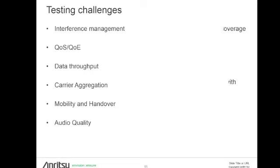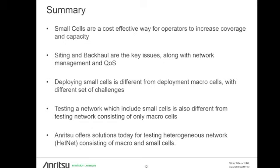Some of the testing challenges that we need to take into consideration when we introduce devices that support small cells: really, interference management. That requires the device to be able to listen in and monitor more neighbor cells in each area, collect that information, do all the measurements, and interact with the network to send data and make intelligent decisions on when to do handoff, when to select one cell versus another, when to camp on one cell versus another. So that actually requires much more processing power in the device in order to do this.